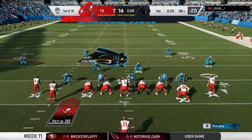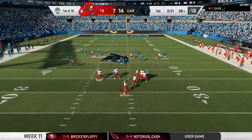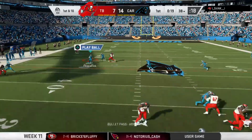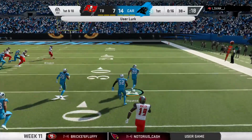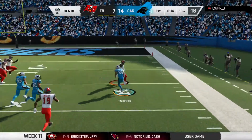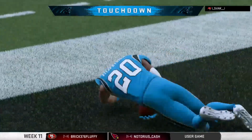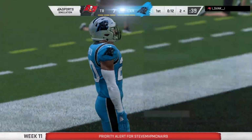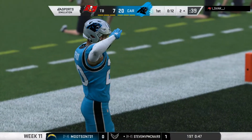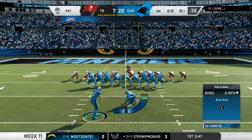Winston now already over 150 yards through the air in the opening quarter. It's first and 10. Looking for Ertz, but it's intercepted. Picked off by Minkah Fitzpatrick, and he will bring this one back. It's a pick 6 for a Panther touchdown. Making back-to-back weeks now with a pick 6 for him. He had one a week ago.